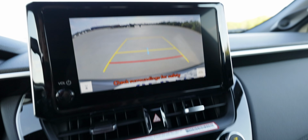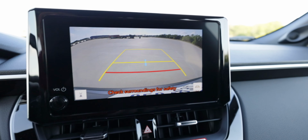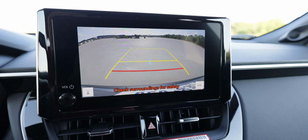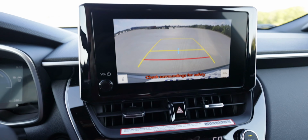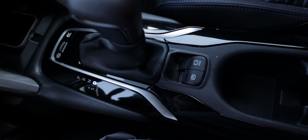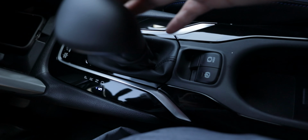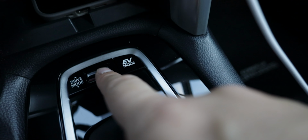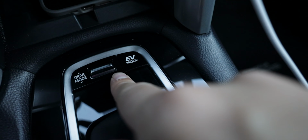Put it into reverse, we do have a backup camera. Not the best quality, no surround view, but it's good, and you do have sensors in the front that will warn you if you're getting too close to something in the front. Putting it into drive, you can push it over for kind of automated manual shifting. We do have a drive mode switch here and an EV mode button. We'll get into those as we drive.